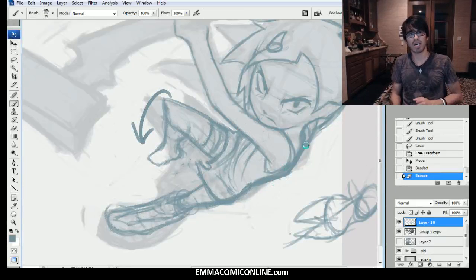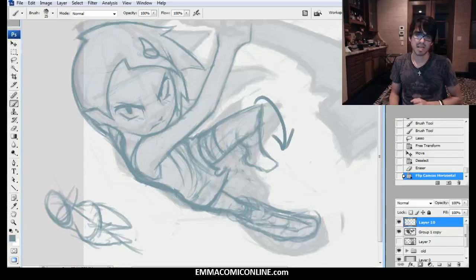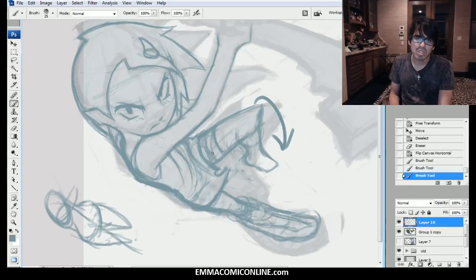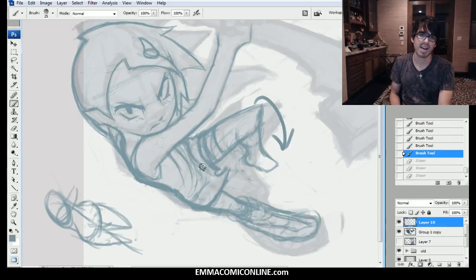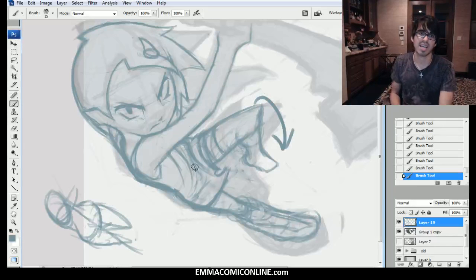So let's go ahead and take a look at what we got. Flip it around. Yeah, it's looking okay. It's looking a little flat though. And this may be a problem that you run into, and I'll tell you why she's looking flat right here. It's because of this fold right here. See that fold? The way it's kind of connecting with all of the fabric here, it makes it look like she doesn't have any hips. It makes it look like she doesn't have any depth to her figure there.